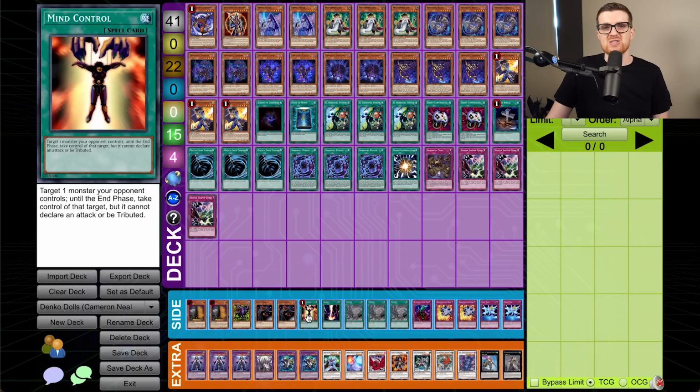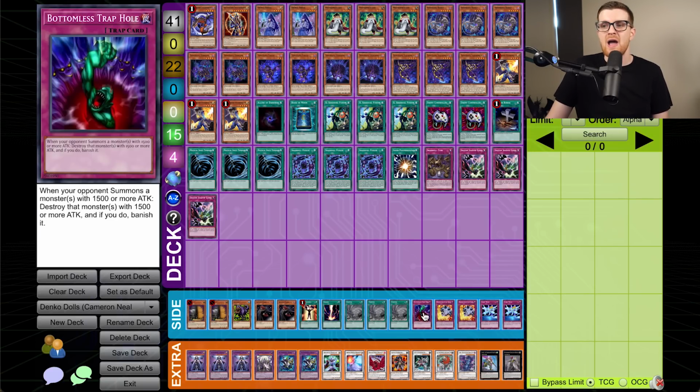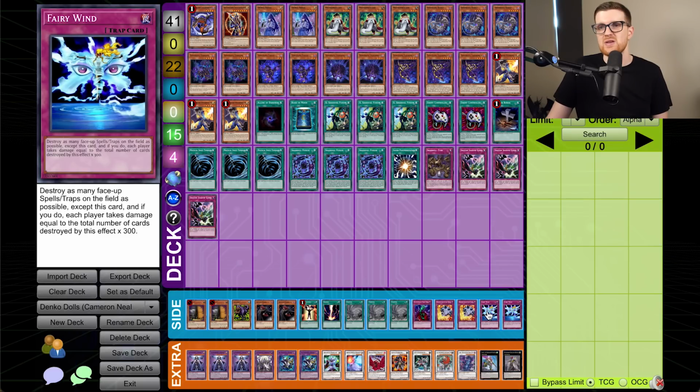We have Mind Control, just because it's pretty good all around, as well as Raigeki. Triple Twister, this is pretty good just for being able to deal with stuff like more floodgates, like Vanity's Emptiness, or even stuff like Shadow Imprisoning Mirror. A Bottomless Trap Hole, double Breakthrough skill, as well as double Fairy Wind, most likely for the Cleefort matchup, but also out to Vanity's Emptiness, so that's not terrible either.